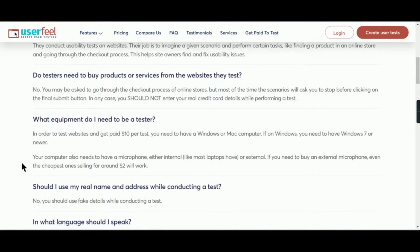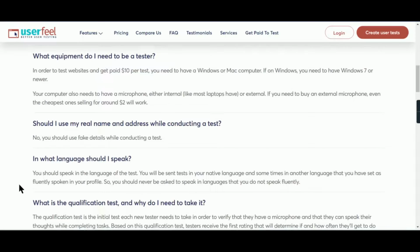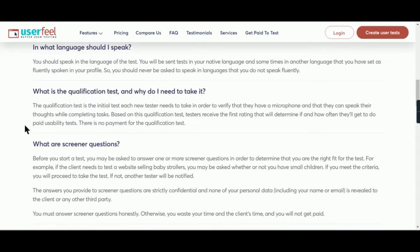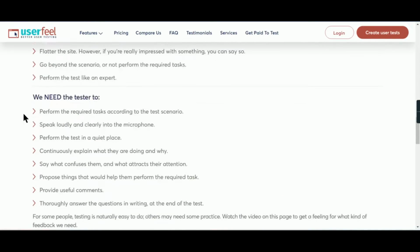Your job is to imagine a given scenario and perform certain tasks, like finding a product in an online store and going through the checkout process. This helps site owners find and fix usability issues. You never have to pay for anything during the actual tests. You just have to follow their instructions, which might lead you to the card details page. But you don't ever have to buy anything to make this method work.